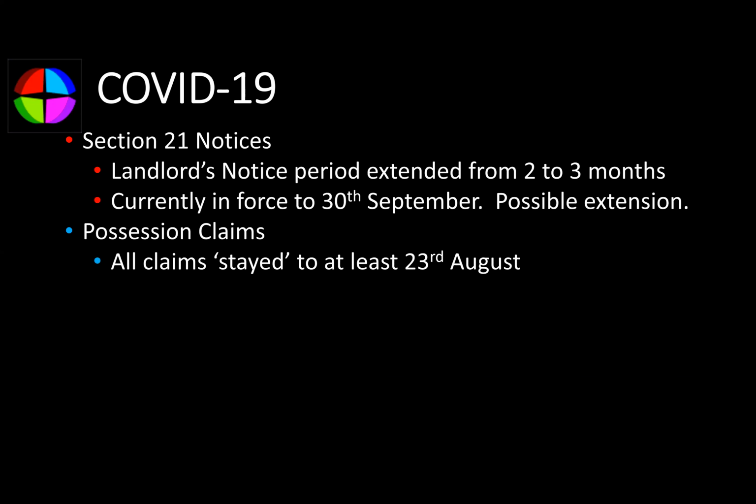So COVID-19, Section 21 notices. The notice period was extended from 2 to 3 months, which is also the case for the Section 8 notice. This is currently in force up until the 30th of September, with a possible extension. Possession claims, so all claims are stayed to at least the 23rd of August. The courts, we now understand, are opening on the 24th, and any claims that were stayed are now being booked in.